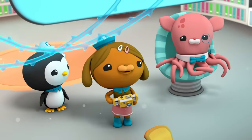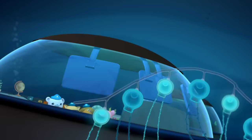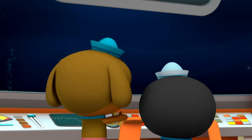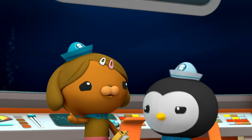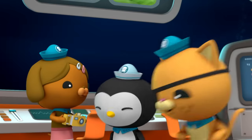I wonder why it glows. And what's on the end of those tentacles? Oh, it's swimming away. Captain, I've got to follow it. I'll get photos nobody's ever seen before. And I'll come with you, matey.